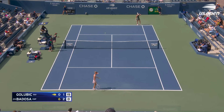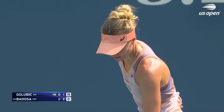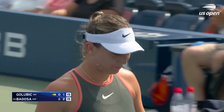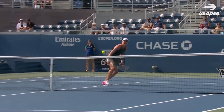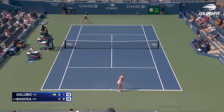The problem is still behind her second serve, isn't it? Where she's won 1 out of 9. See if she can get this second serve a little bit deeper. Oh, that's nicely done. Great pickup from Badosa. 15-all. Great hands, great adjustment. It's a good get from Golubic getting that ball down, but you can see how Badosa, the racket was out in front, eyes on the ball, soft hands for that touch.